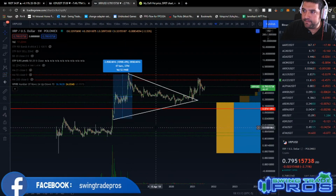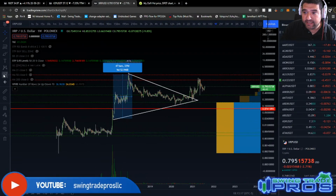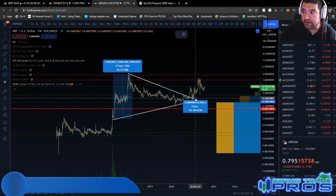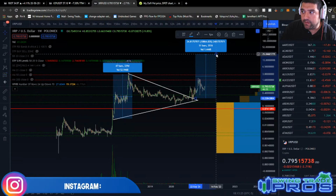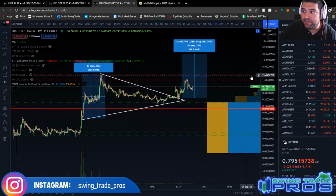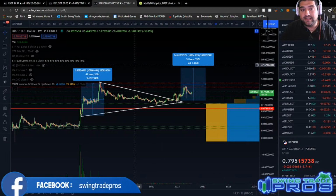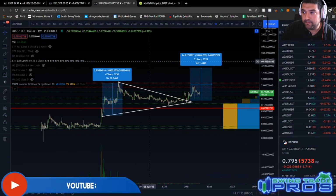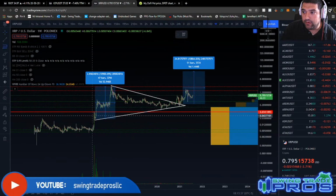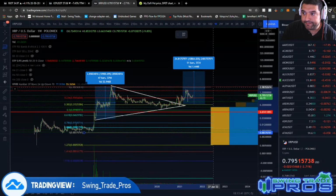And 10,900% measured move for this asset, okay? This thing is about to go insano, man. It may not do 10,900% the whole move, but I still think $9 is a real target for XRP. I've been saying $9 since the beginning of this bull run for XRP. People think I'm crazy, and that's okay. I might be.